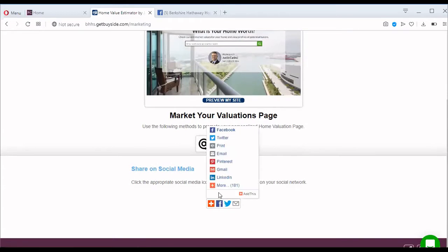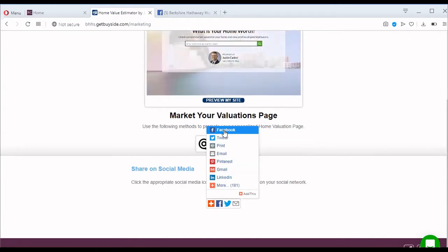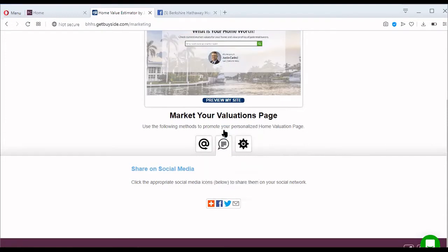I am going to choose Facebook. And if you're using your own computer, and this is the same computer that you use for your Facebook account, it is already saved, so you're not going to have to log into Facebook to do this. So I'm doing this live right now. Click on Facebook. You are going to get the little pop-up from Facebook.